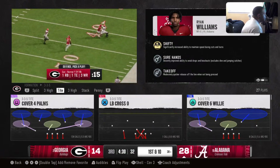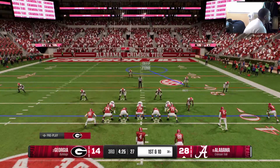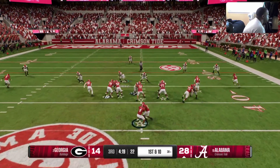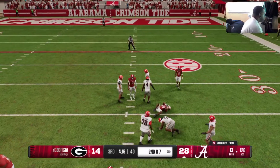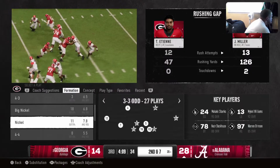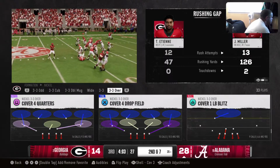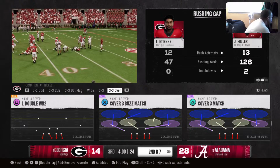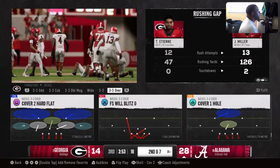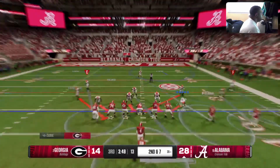Yeah, and listen, I'm going to move this guy everywhere. He's in the slot this time, but I'm not going to let the defense understand where he's lining up so they can double-team him. Put him in the slot, put him out wide. Either way, find this guy early and often. Miller with the ball. Knocked down at the 35 after a pickup of 3. After the 3-yard pickup, they come to the line, 2nd and 7.